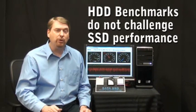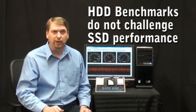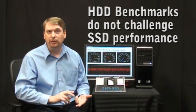So as you look at SSD drives for enterprise applications, we recommend you look past the traditional benchmarks. Those benchmarks are really designed for testing a mechanical component like a spinning hard disk drive, and look at rotational latencies and seek times, which are fairly easy to measure in a quick period of time.